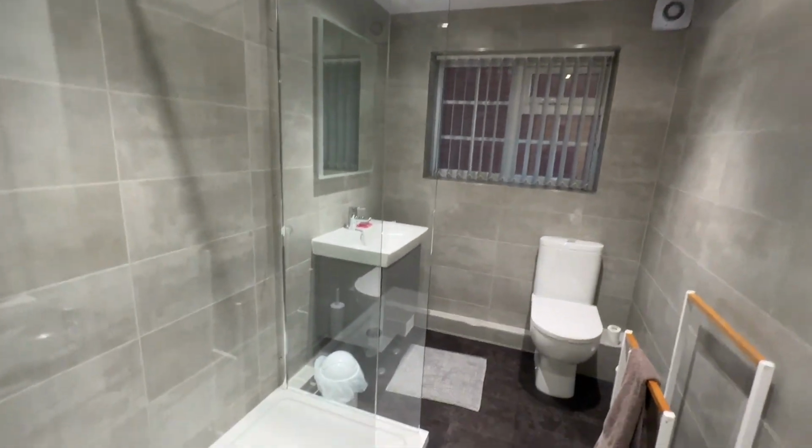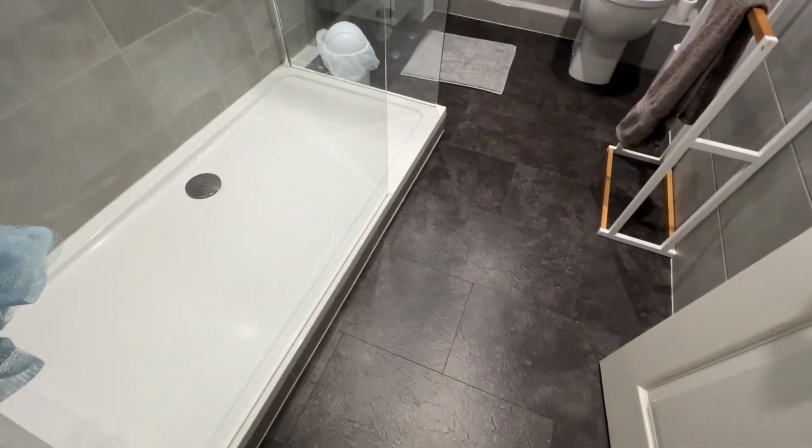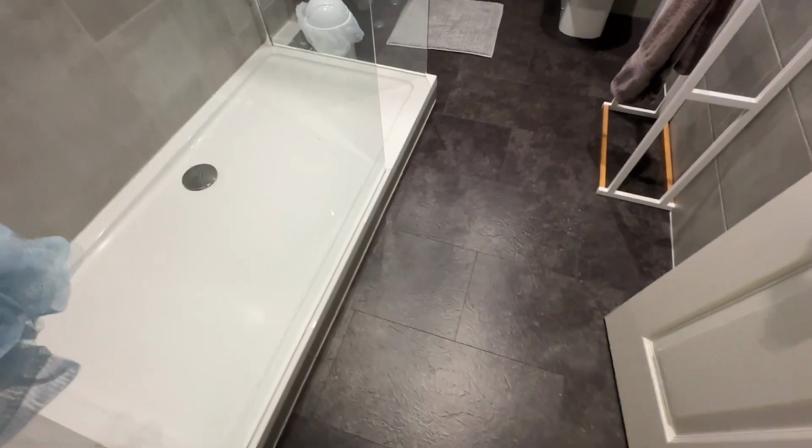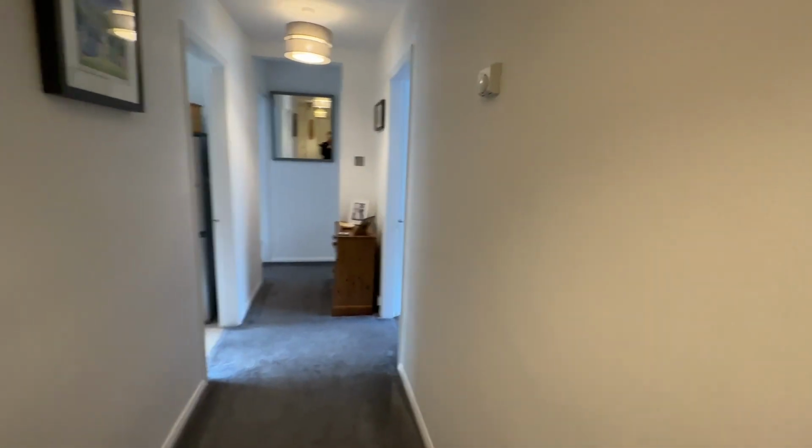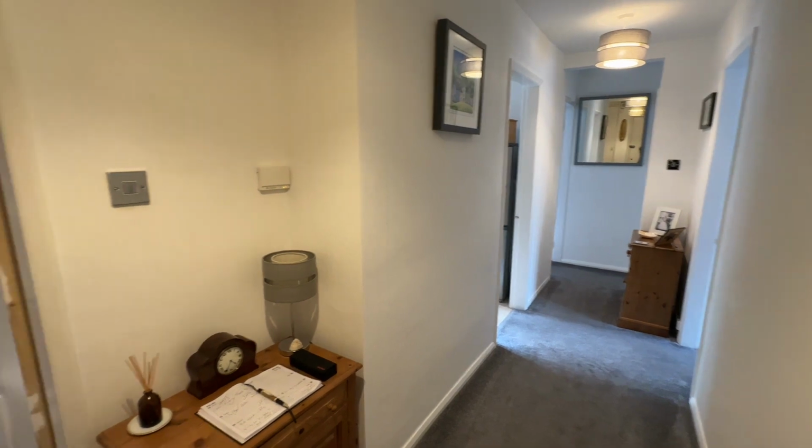I almost feel like it's like a hotel bathroom. I love it. And then we've got the tile type flooring as well. So the whole property is heated with underfloor heating. So that is throughout the whole apartment.